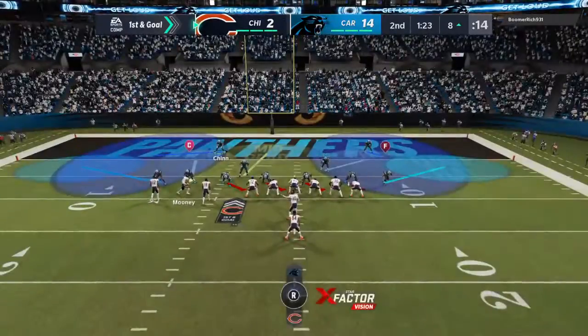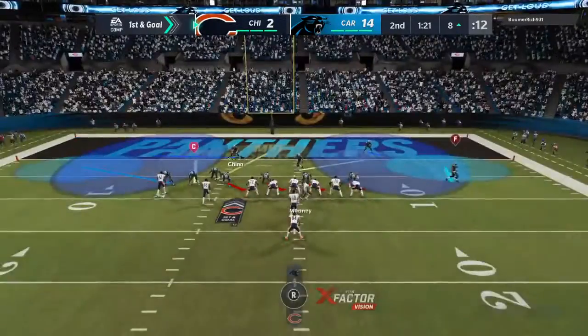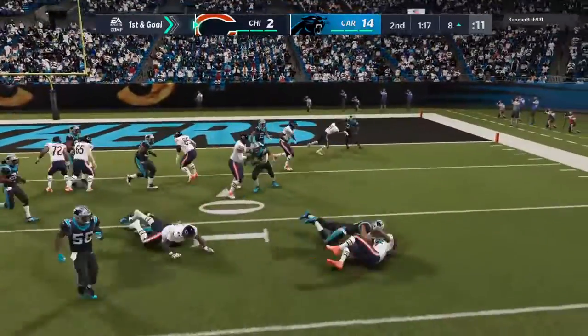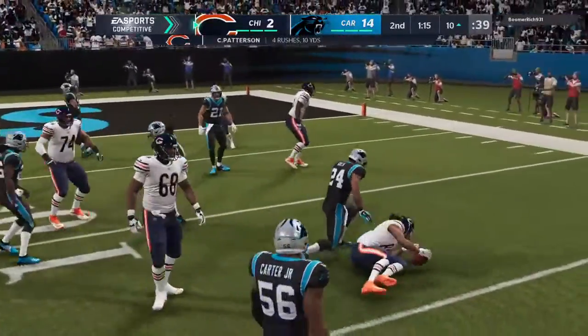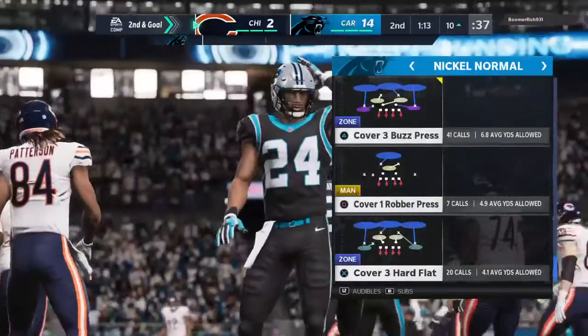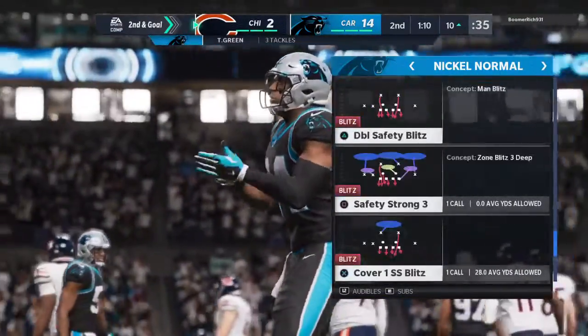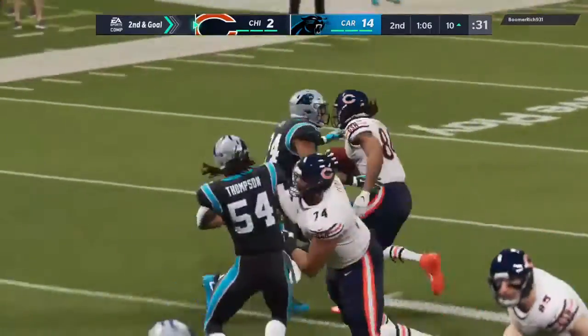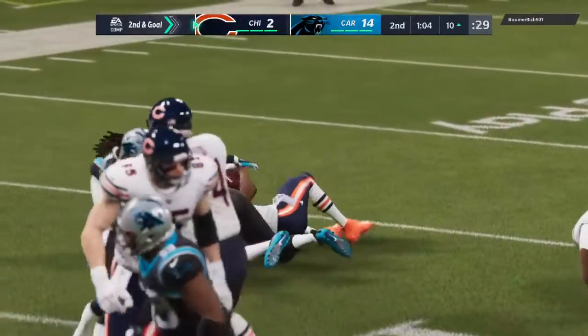This is 1st and goal from about the 8. They run with Patterson. And they'll be driven back here, losing yardage to the 10-yard line. A loss of 2 there. 2nd down. I have a feeling they'll stay committed to running the football, especially on the early downs. They just haven't had a whole lot of success just yet.